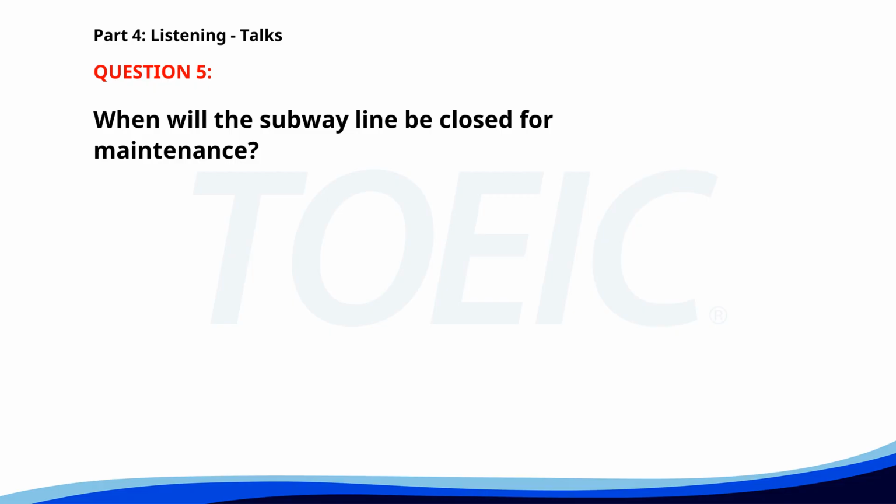When will the subway line be closed for maintenance? A. Monday, 12 a.m. to 4 p.m. B. Sunday, 12 a.m. to 4 p.m. C. Saturday, 12 a.m. to 4 p.m. The correct answer is A. Sunday, 12 a.m. to 4 p.m.